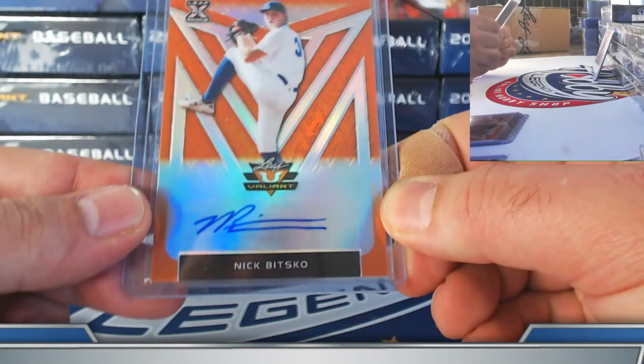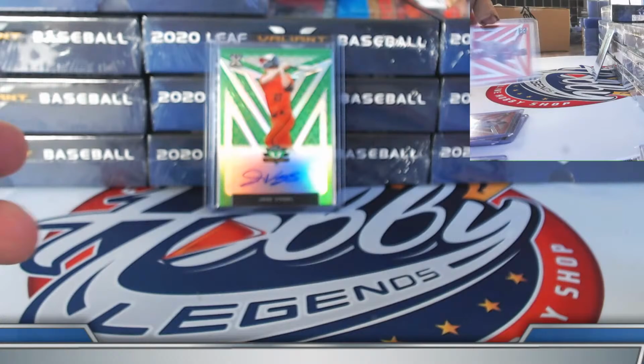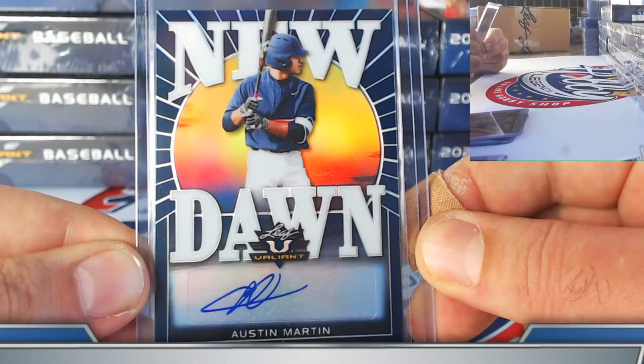Bitsko orange to 75. Rafael Marchan as well, orange to 75. Jake Vogel, congrats. Put him on the board, green out of 99. David, there you go, good sir. Didn't take too long to find him. New autograph, Austin Martin. This is the navy blue, 28 out of 50 on this one.